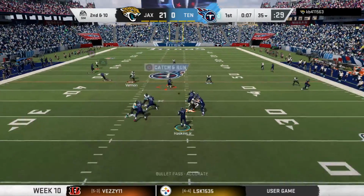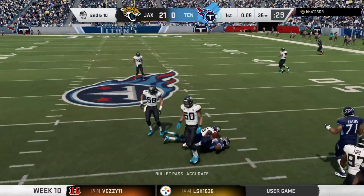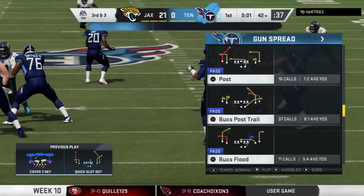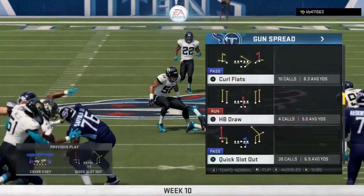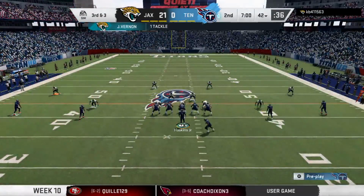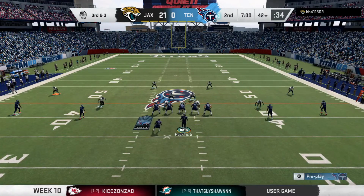2nd and 10. Here's Haskins again. Gets this to Kareem Hunt, his running back. And to the 42-yard line here and brought down there. Everyone's got to be able to catch the football. Doesn't matter what position you play, but if you're on offense, be aware a ball may come your way.